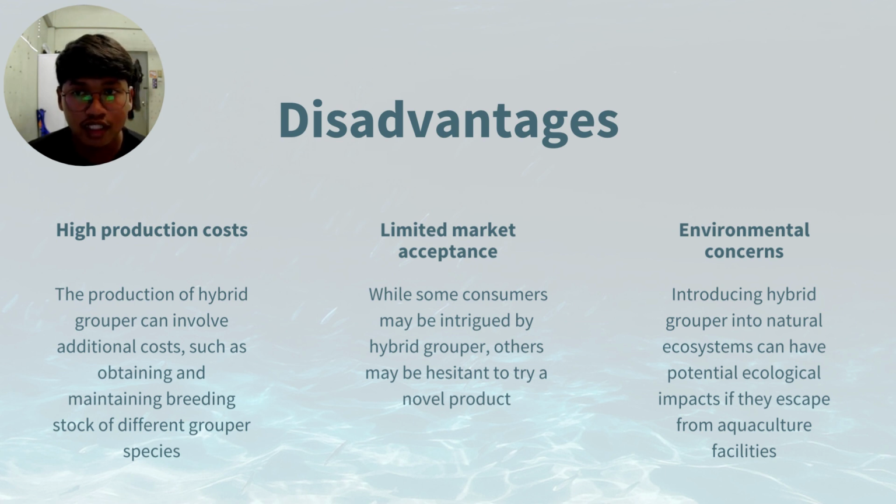The fifth one is limited market acceptance. While some consumers may be intrigued by hybrid grouper, others may be hesitant to try a novel product. It may take time to establish market acceptance and build consumer confidence in the quality and taste of the hybrid grouper.